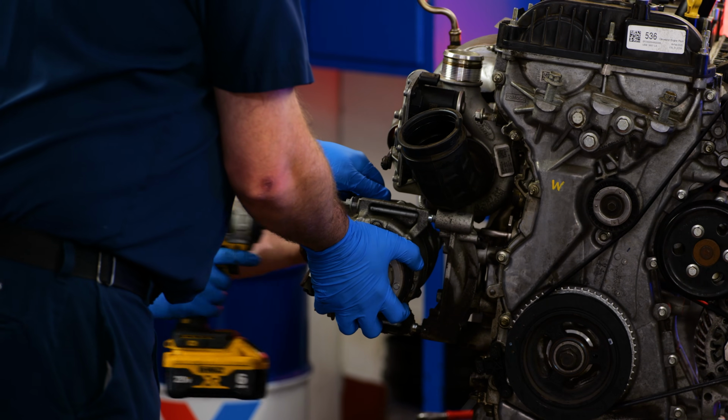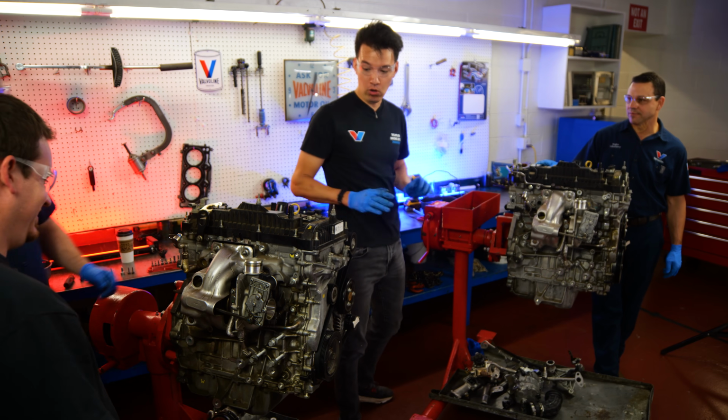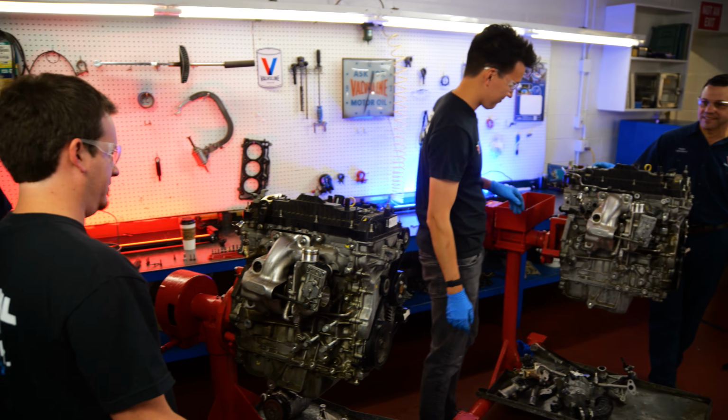I just can't believe that this has 500,000 miles on it. I don't own a single car that has like 200,000 miles on it, and they all look worse than these. Yeah, this has more mileage than all of my cars.